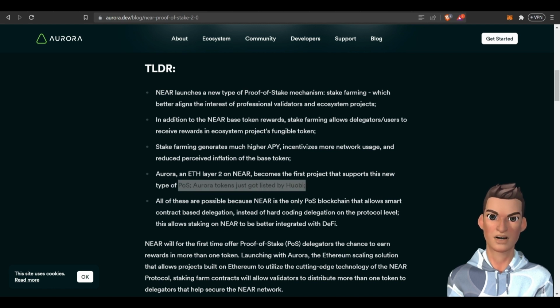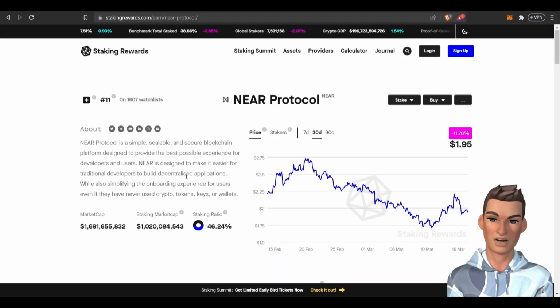All right, so how do we make passive income holding the NEAR token? So let's get right into that. Let's jump over to Staking Rewards. Let's check it out. It looks like they have a staking market cap of over $1 billion. That's high. That's almost 50% of their total market cap.